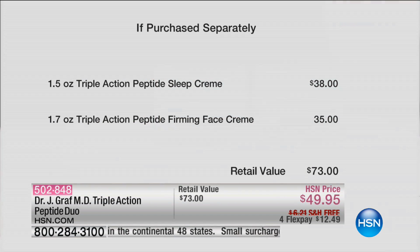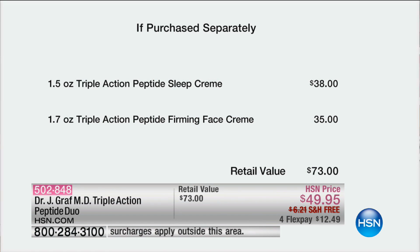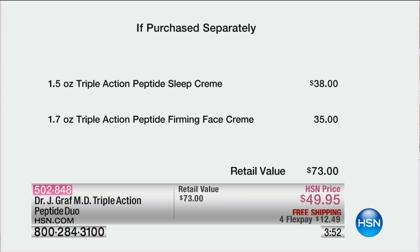And here is, if you were to buy them separately, you would be paying $38 for the sleep cream, $35 for the firming face cream. That retail value is $73 for what you're getting today for less than $50. And you have free shipping, which is fantastic. And you have Flex Pay. So for $12.49, you're getting the duo.